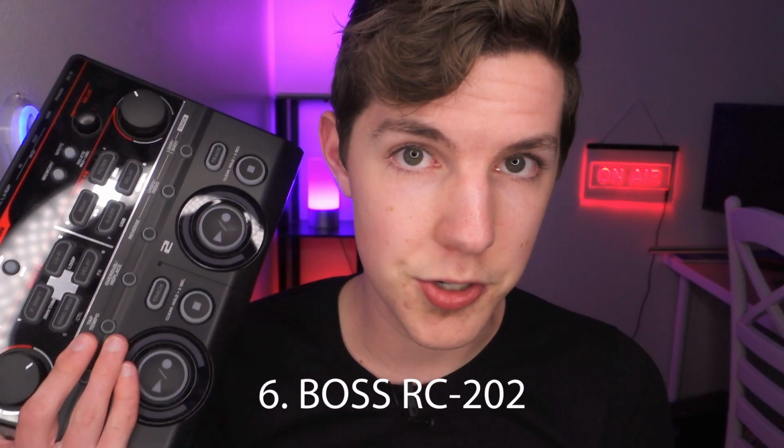Moving on to number 6. This is the Boss RC202 looper. And actually, this is a piece of gear I really have no complaints about. It only lands at this point in the ranking because I don't use it as much as I thought I would, and it's not one that I immediately reach for if I'm trying to make music or take down a musical idea. As far as loopers go, this is one of the best out there.